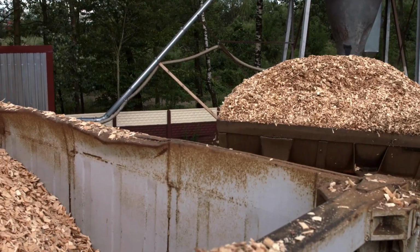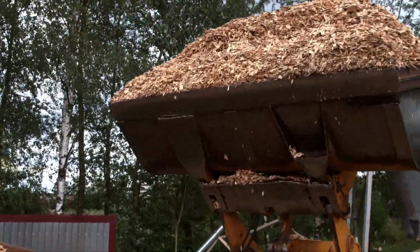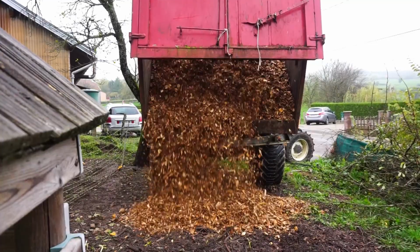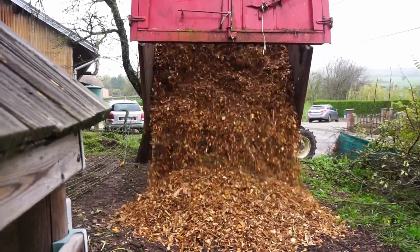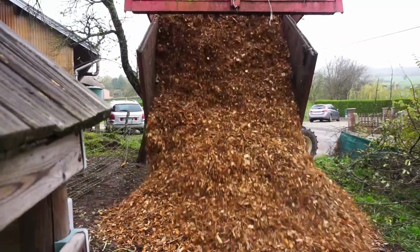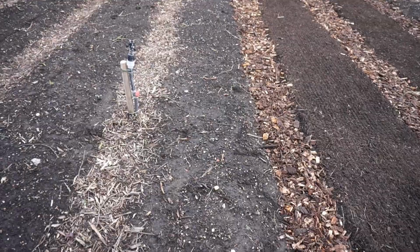We get ours from a local tree cutting service. They shred up all the branches and trees they are working with, and we can either grab it at their place for free or have it delivered at a delivery cost. Because they are working with a large variety of trees, the mulch itself is not very consistent in sizes and quality, but because it's a free source, we have nothing to complain about. Once we've applied the wood chips, it's time to get some seeding done.